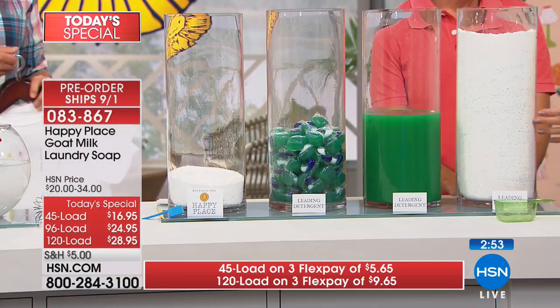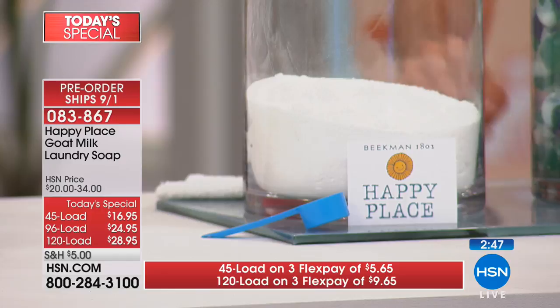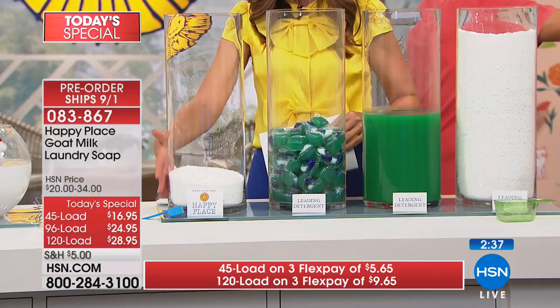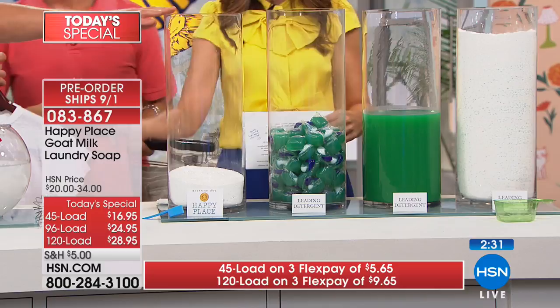Yeah. So think about this, not only are you getting a more effective laundry soap, you're getting one that's going to be a lot easier to store in your bathroom or your laundry room or under that kitchen cabinet, and it's going to be more cost effective. So what more do you want from your laundry soap? You want something that's more effective, more cost efficient, and takes up a fraction of the room.